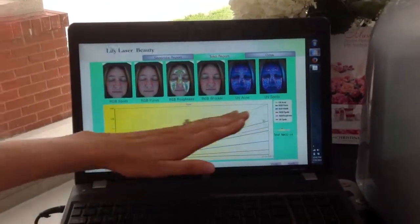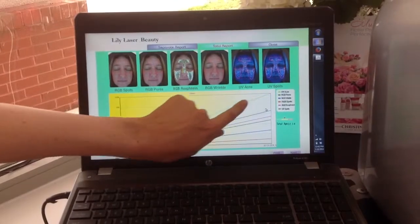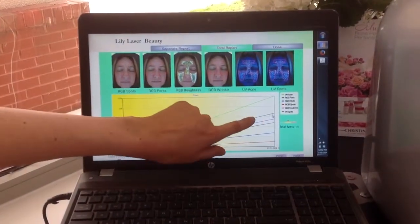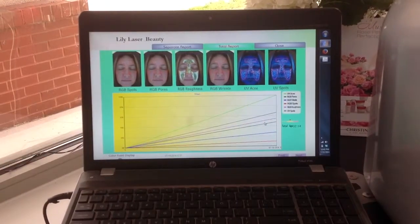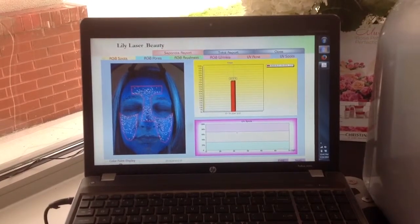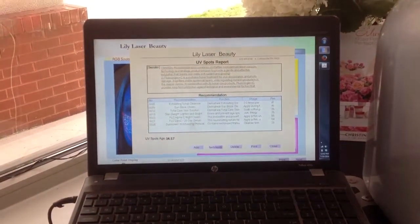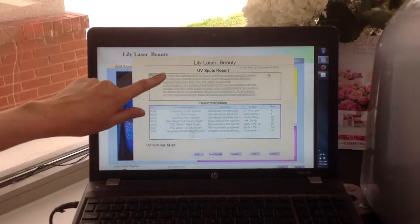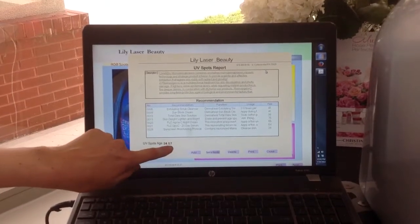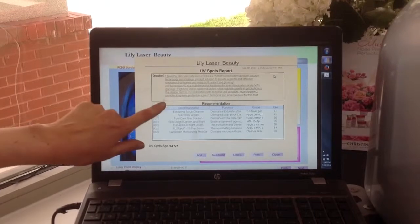Since this customer doesn't break out at all, we're not going to be too concerned with the bacteria. During the facial, we'll be able to get rid of that. The area that I want to focus on is the sun damage. And since we all know that's a big cause of aging, if I go to the sun damage score and I hit next, I'm able to see which facials work best for that area. And you can see she's 32, but it has her sun damage as 34. So this is something that we want to address.